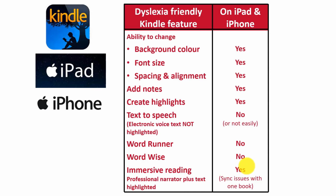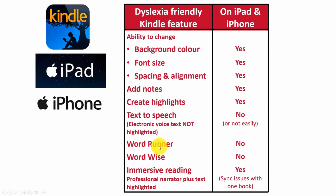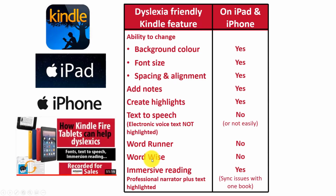Now, I had a problem with one book. You might not have problems at all, but it would be really helpful if you shared in the comments if you don't have any problems, or if you do, or if you found a way of solving them. Obviously, WordRunner and WordRise seem to be just on the Kindle app, and that's why I would definitely go back and have a look at that earlier video that shows how to use WordRunner and WordRise.